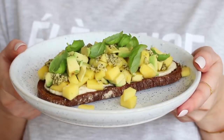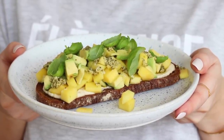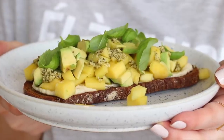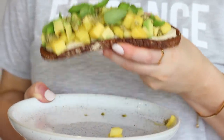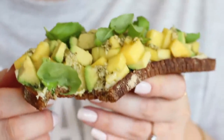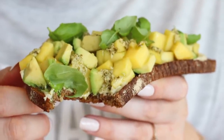Coriander would also be amazing, but obviously the basil goes really nicely with the pesto. As I said, this has been one of my go-to breakfasts recently. I did a similar recipe for a wrap in a recent school and work lunch ideas video, and I just love the combination of the hummus, avocado and mango together. It's so nice, and the pesto works lovely with it too. I've also made this before with fresh pomegranate seeds on top, which not only makes it look beautiful but adds these little sharp juicy bursts of flavour, and it's so good.